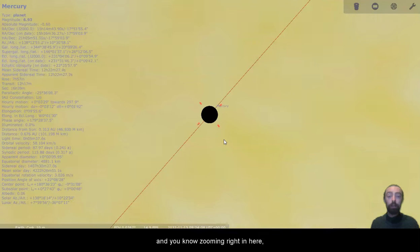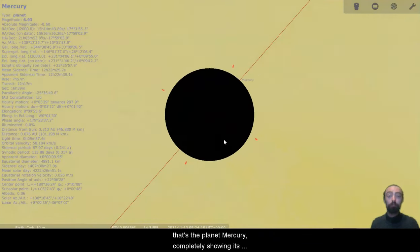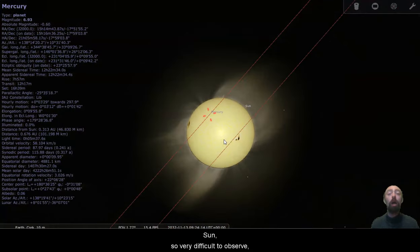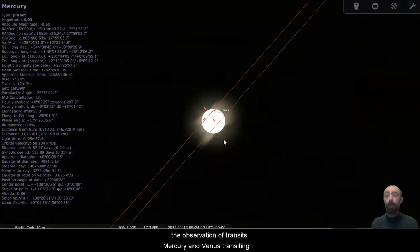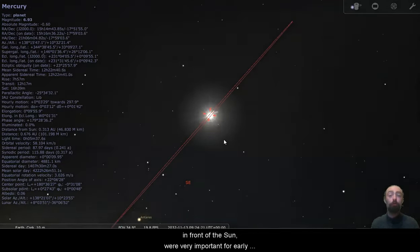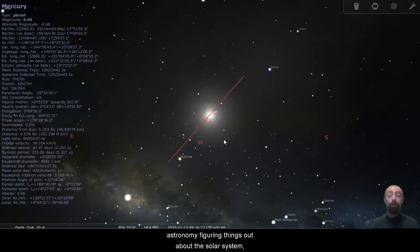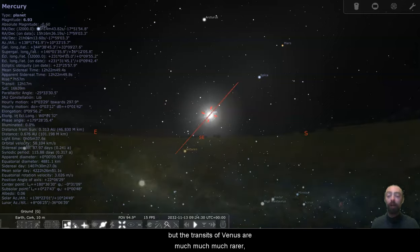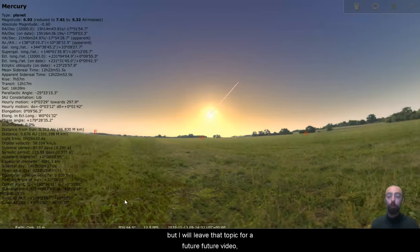And, zooming right in here, that's the planet Mercury, completely showing its dark side to us, completely backlit by the sun, so very difficult to observe. The observation of transits, Mercury and Venus transiting in front of the sun, were very important for early astronomy, figuring out things about the solar system and figuring things out about these smaller planets. But the transits of Venus are much, much, much rarer. But I will leave that topic for a future video.